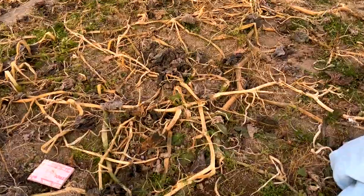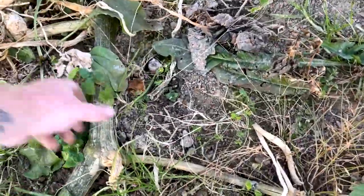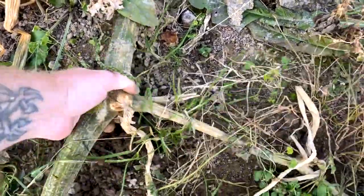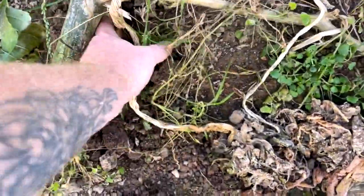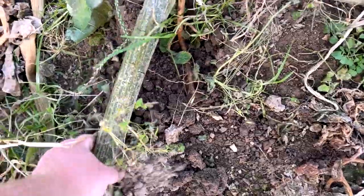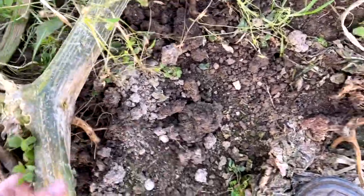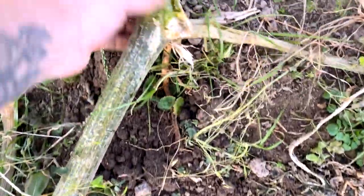So, you can see the whole main right here. Look at this. Look at these. Look at this right here when I gotta pull this up. Look at that taproot, how big that taproot is. Massive taproots, guys. Huge taproots. Look here, look how green it still was, even after all the frost and everything we've had.